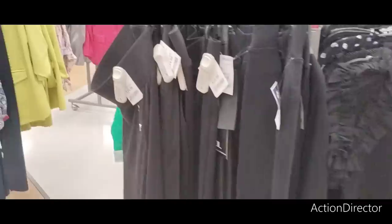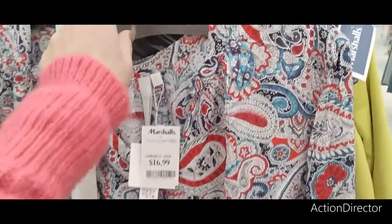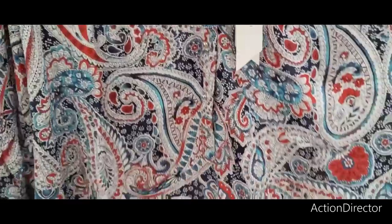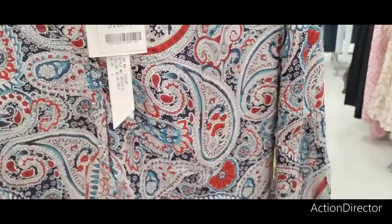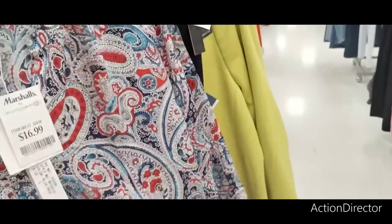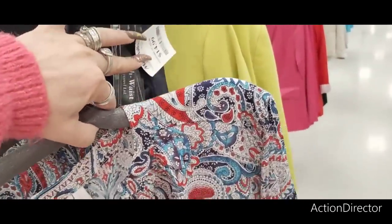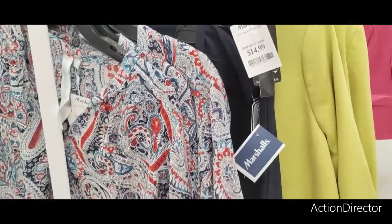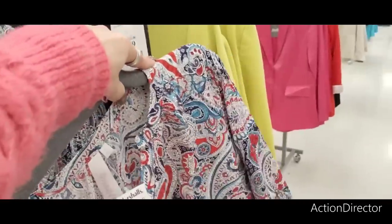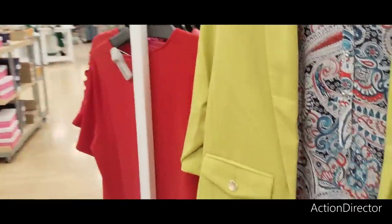Alright. There's a lot of colorful stuff. Like, look at this, this is a size large, but this is way bigger than a large. Look at that. That's probably an extra large or 2X. This is $16.99. This is really cute. And they even have the matching navy blue pants coming in at $14.99. So you guys can see that. And then you could wear it with this blazer if you so choose to. It's not really my color. But don't pay attention to me because I only wore black. So there you go.